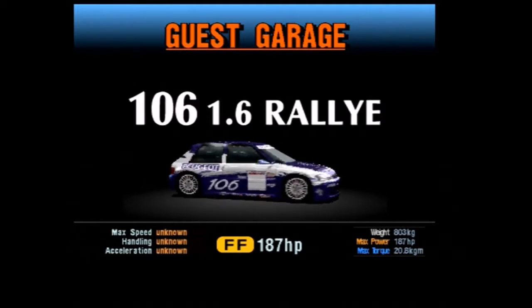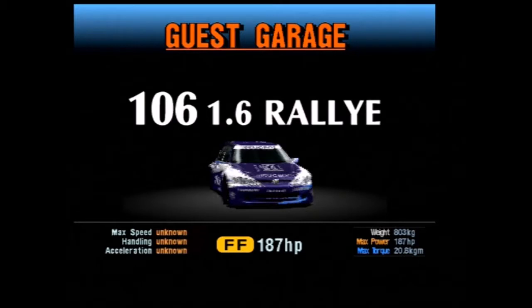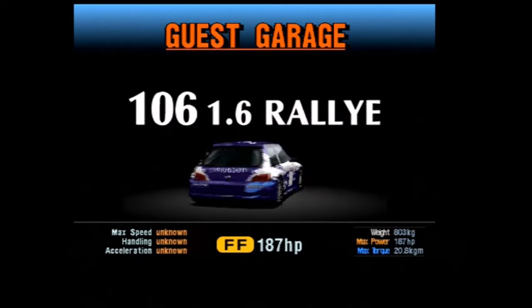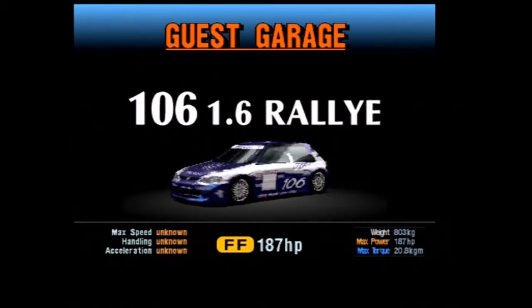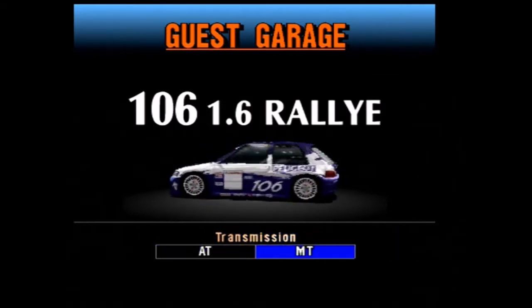Front wheel drive, 187 horsepower, 803 kilograms of weight, very, very light. Not a whole lot of torque. This car was requested by Ludo, don't know if I mentioned that. Yeah, the racing mod sort of turns it into a mini rally car. Both of the 106s have exactly the same racing mod, so there you go.